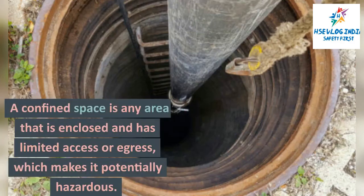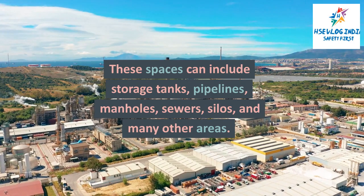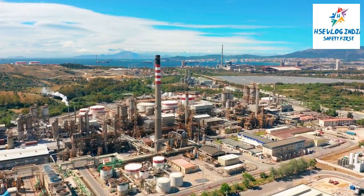A confined space is any area that is enclosed and has limited access or egress, which makes it potentially hazardous. These spaces can include storage tanks, pipelines, manholes, sewers, silos, and many other areas.